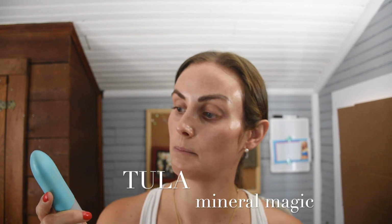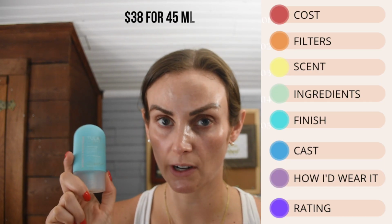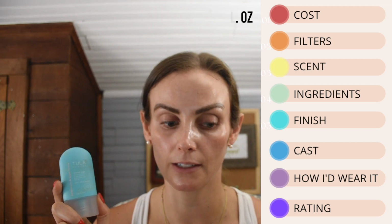Okay, so this is called Mineral Magic Oil-Free Mineral Sunscreen Fluid Broad Spectrum SPF 30. So UVA, UVB protection, both of these have it. Forgot to mention that. They are both SPF 30. This one is 1.52 fluid ounces, so you're getting a little bit less. That is 45 milliliters. This one is 50 milliliters, and this retails for $38, so $2 more. If you're going for price and deal, this one offers you more for less of a price, this one is more expensive and you get less of it.